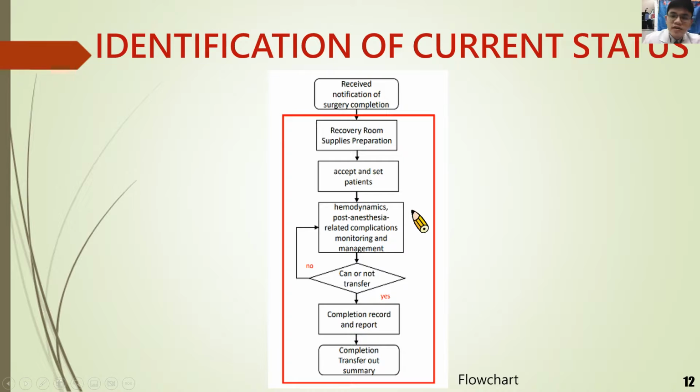To identify the current status, this is the flow chart of how the post-operative room works. We receive notification of the surgery completion, then the POR nurse will start preparing the supplies. Then we accept and set up patients. Then we start monitoring the hemodynamics and deal with post-anesthesia related complications. After the patient is relatively stable, the anesthesiologist will evaluate if the patient can be transferred back to the general ward or not. If the answer is yes, the patient will be transferred back to the ward after all the records are completed.